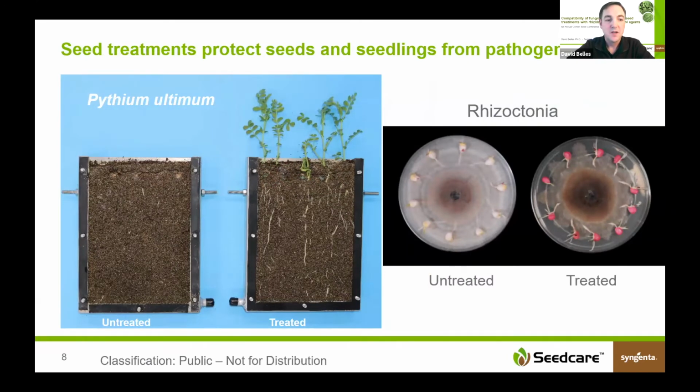You can see here, if you have untreated seeds planted in the presence of Pythium, sometimes you'll just basically get no plants, but a treated seed can protect you from Pythium. And this can be demonstrated in little rhizotrons like this, where we've inoculated the soil. We can also do Petri plate studies.